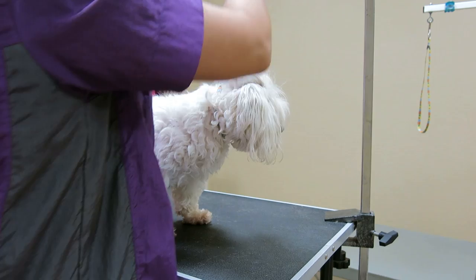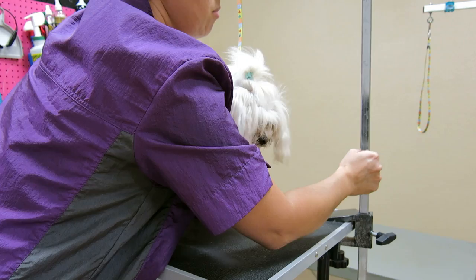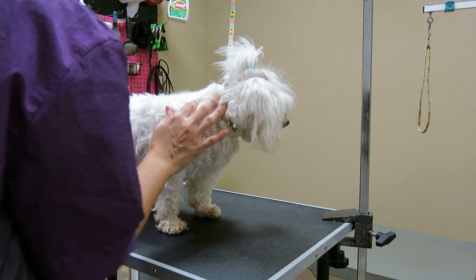Sometimes blind pets will kind of stand still, and sometimes blind pets will move around a lot. So I do have my guard up, because sometimes blind pets will bite because they don't know what's going on and who's touching them and where. So just want to be aware of those things.